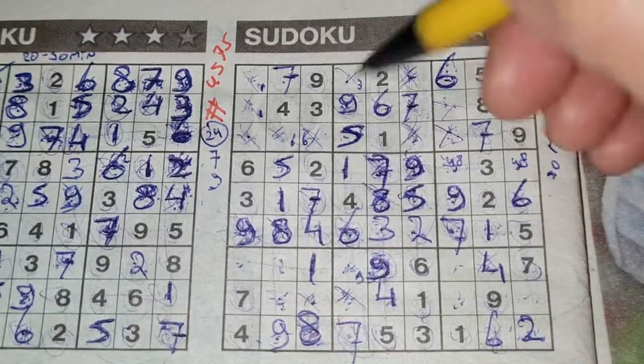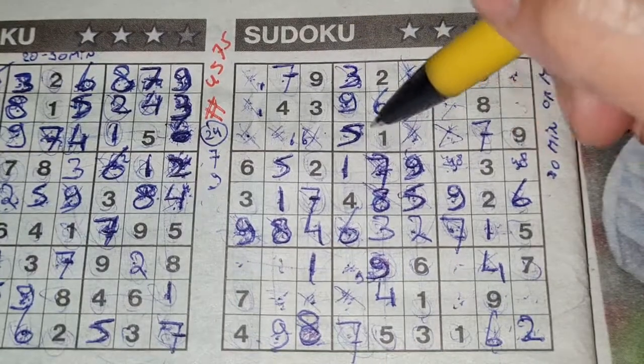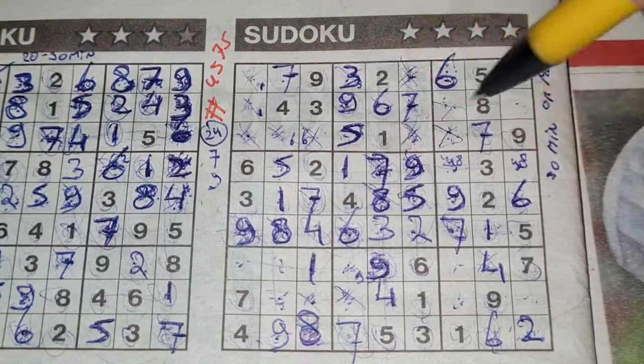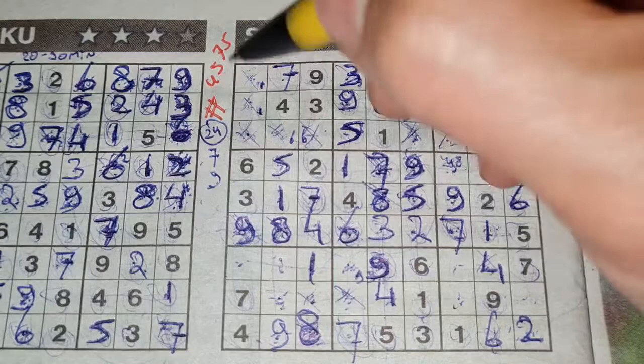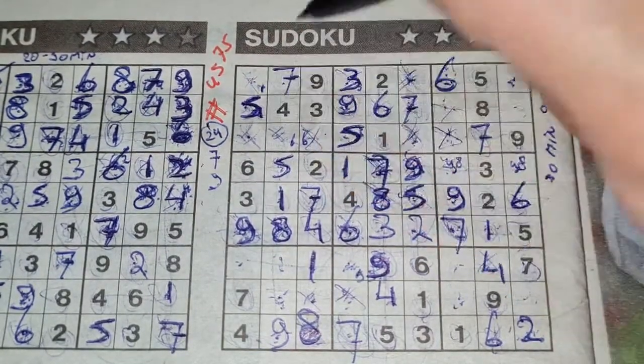And I've eliminated the three, so the three goes there. Five in the first row, five in the third row. So in the row between, the second row, the only place left for the five should be here.